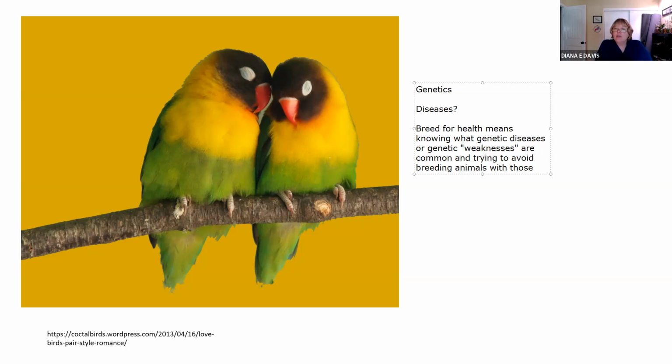Can you test for genetic diseases in birds? Just like dogs, just like humans, we do not always know what genes are involved in diseases. While there are some things that we can test for in humans, there are genetic conditions that we cannot test for. I suspect there's less information about genetic diseases in birds than there is in humans or dogs.